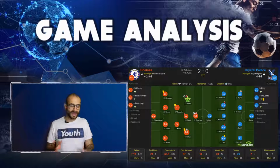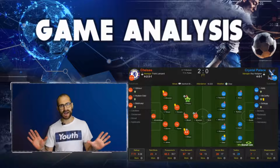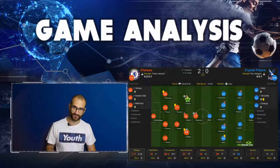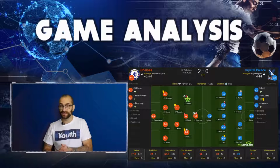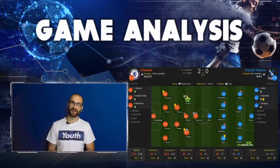Chelsea don't try and settle the game down after the goal, indeed they actually go for it a bit more and they look more comfortable, and now they're starting to move the ball a lot quicker like coach Frank Lampard would have wanted. Palace are getting more and more frustrated, and although a couple of their players are playing well, ex-Chelsea player Gary Cahill, who was well received by the Chelsea fans, he's playing pretty good. He's playing like an old school centre half.